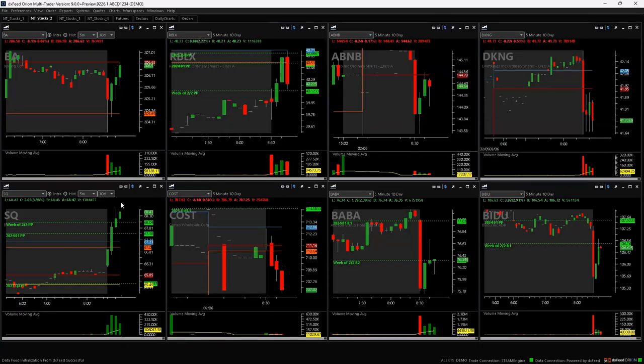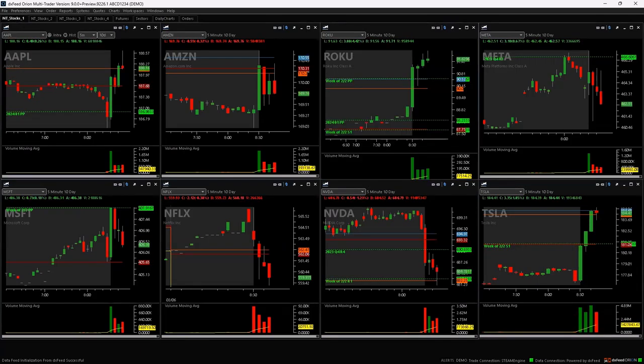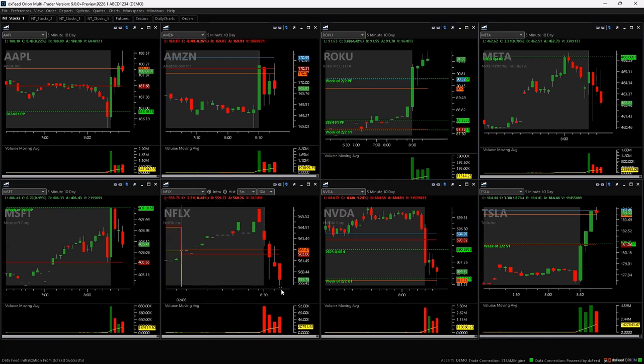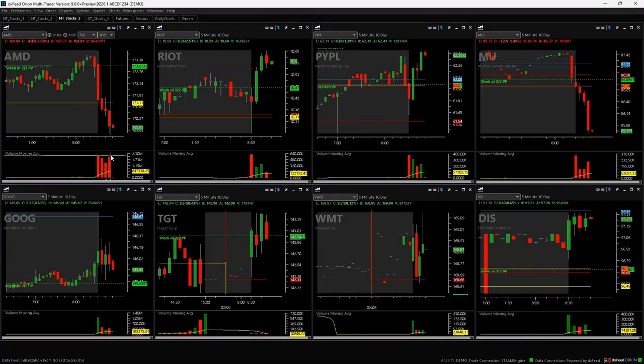Square trying to continue upward. Mighty 90 potential long in Netflix. Let's see if it'll come down a little bit more before I would enter there though. AMD, close to a downside volume runner. Have to check on that one. Let me see what AMD says.